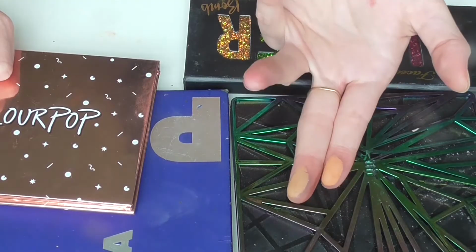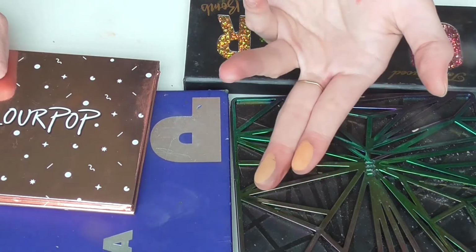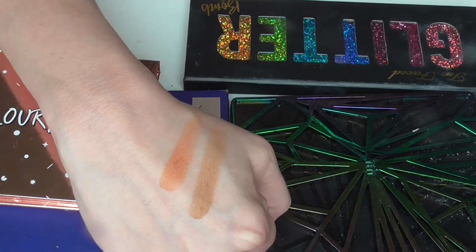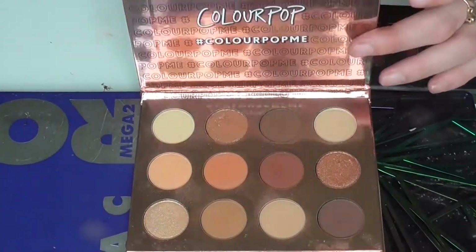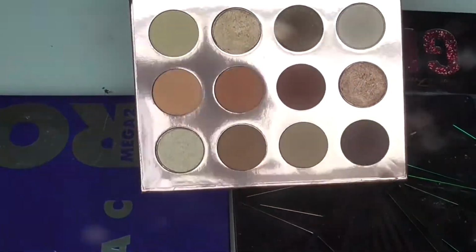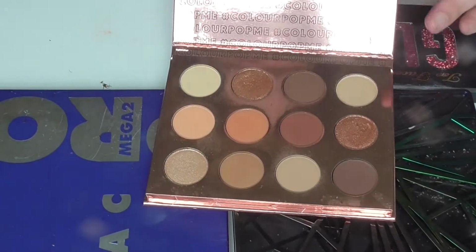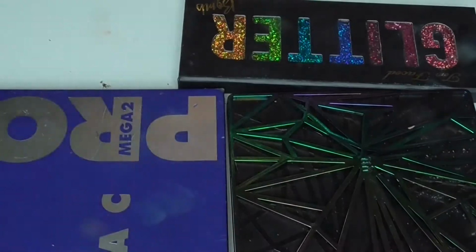But I mean, also, my fingers at this point kind of look like they have frostbite from all these eyeshadows, but there we go. Once again, I mean, ColourPop has so many eyeshadow palettes and they release so many eyeshadow palettes that I am sure they have something that you're looking for, or at least close. They have a lot going on.